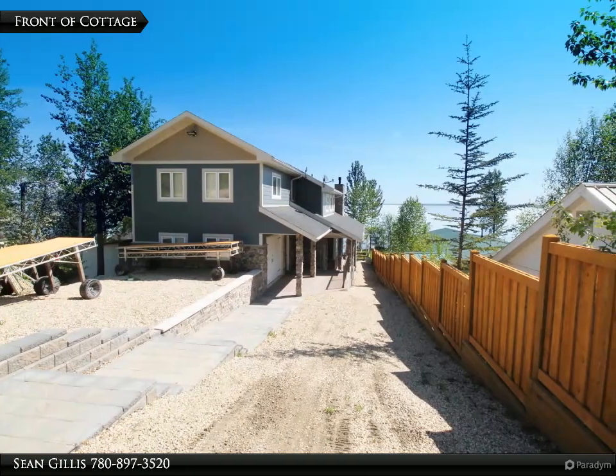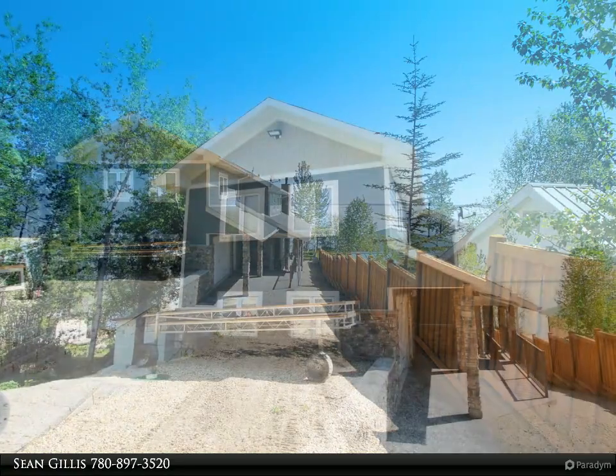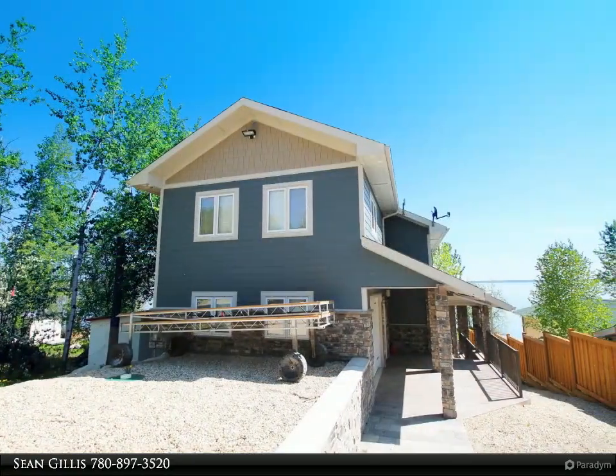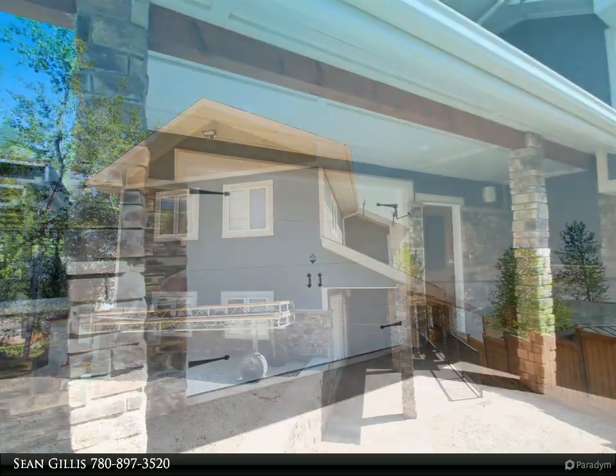Immaculate waterfront cabin in the gated community of Boyd, no expenses were spared. Dock and lake access with your own beachfront. Unobstructed lake views and tons of glass to enjoy the beauty inside and out.